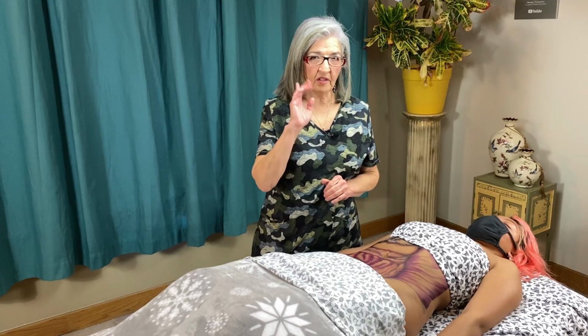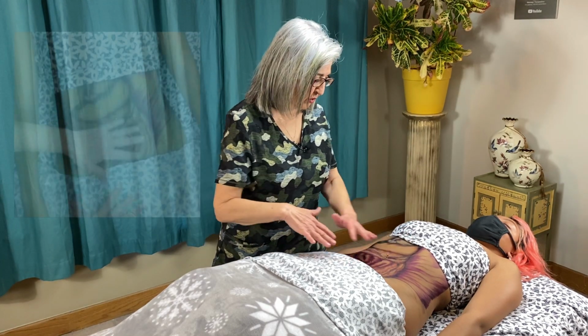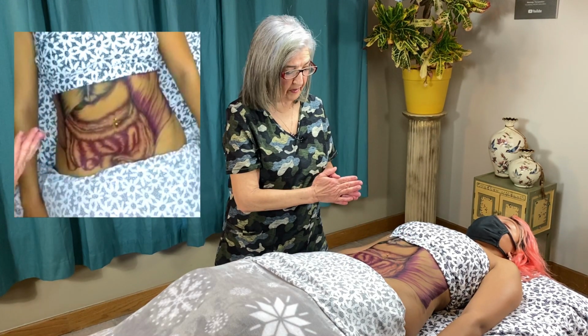So let's get to it. I'll show you some techniques right now. Okay, so now I'm going to show you some of the first techniques. As you can see, Miriam did an amazing job as usual.